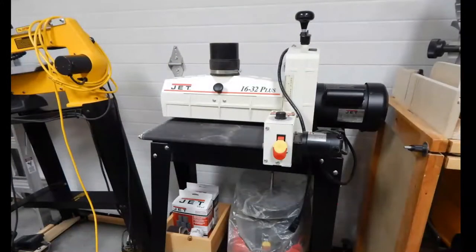The planer was kind of replaced by the drum sander. It's a Jet 1632 drum sander, and this is something that I consider to be a real essential for doing segmented rings. It does a nice job of flattening the rings, and it's a little bit slow for thicknessing, but I still can thickness wood down to a workable dimension that I need.